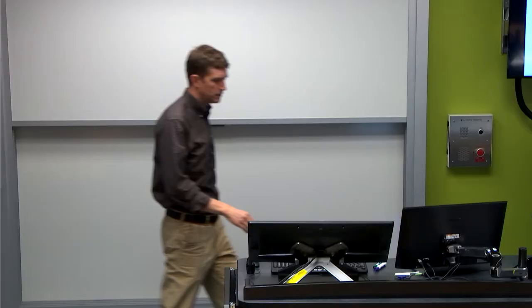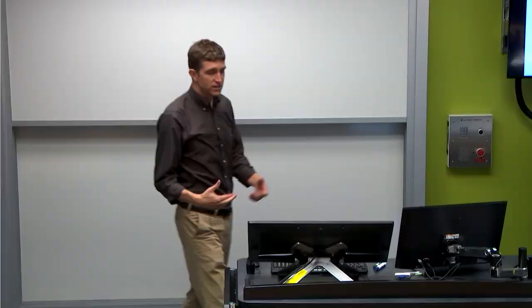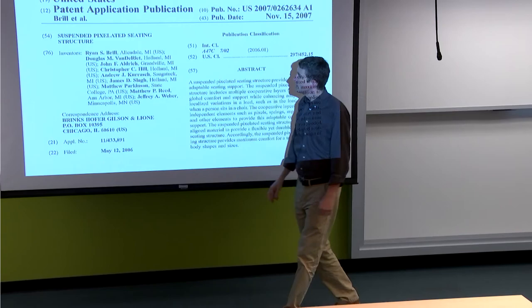So here the nubs are all in place. And then we started working on the back. And we took this idea to Herman Miller, and they patented it. And you can see it got some subsequent refinement. But here's me and Matt Reed, Jeff Weber, who is kind of the main designer on the chair, and several Herman Miller employees and some others.